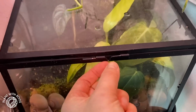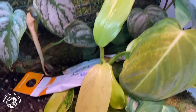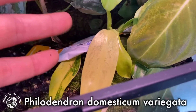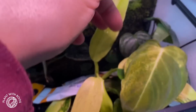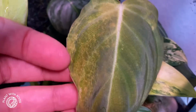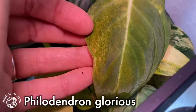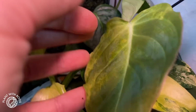This little terrarium is my philodendron terrarium. We have the Brontianum. We have the Domesticum variegata that's gone almost, wait, can we see? Almost fully yellow, so that might need some intervention. This looks like thrips damage on the Glorious that's here. So that's not good, but I put some good bugs in here, so I think we can handle it.